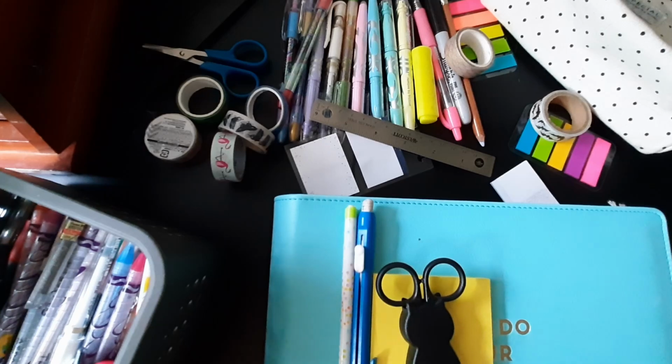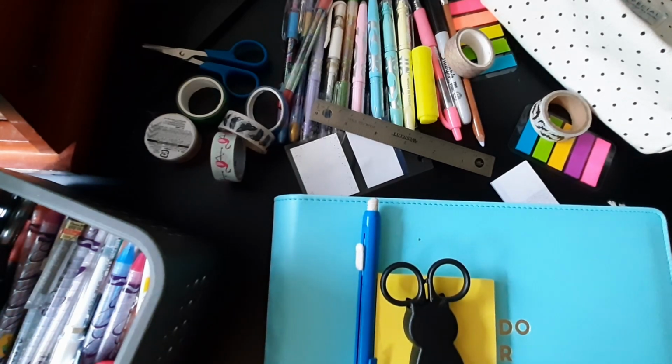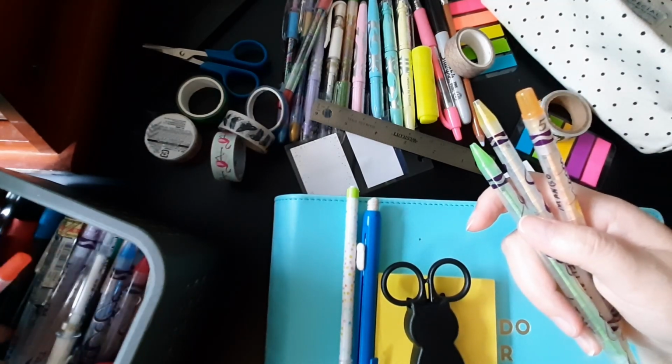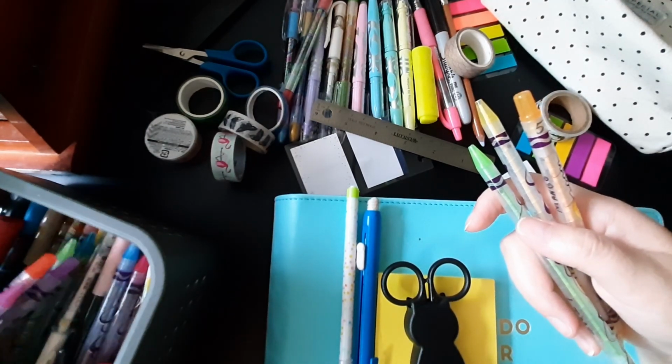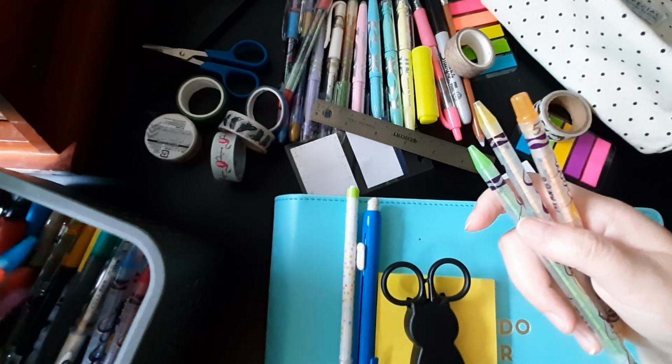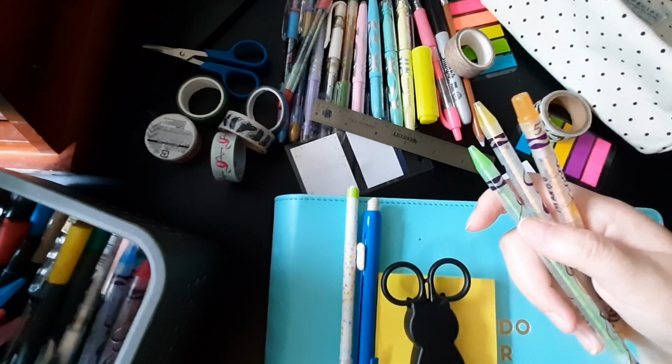So I am very, very particular about my colored pencils. This comes from being a former artist. I really don't like wood pencils. That is just like a personal vendetta that I have.